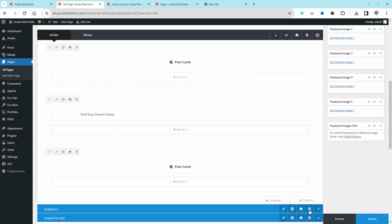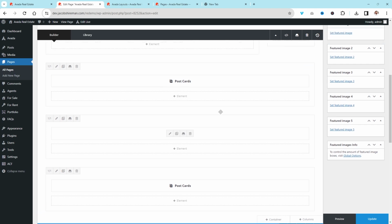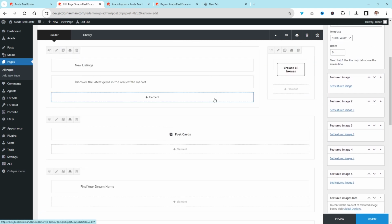And then you just go to that page. Let's say I was going to do a container. You come over here to your library and you select the container. Same thing in the element. Come over to the library and select the element. Okay. So let's go through the elements real quick.